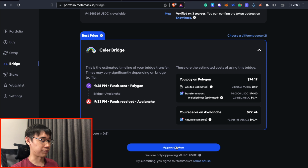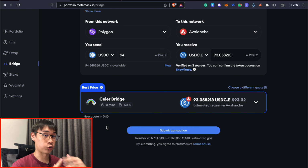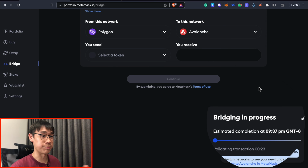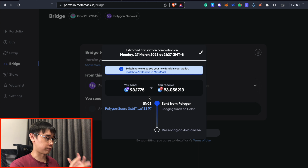So again, I'll need to perform another token approval as I'm interacting with yet another smart contract on the MetaMask Portfolio dashboard. After you have sent over the token approval, you now need to submit yet another transaction to kickstart the bridging process. This bridging transaction may take longer than a swap, and it is estimated for me to wait around 8 minutes before I'm able to receive the funds on the Avalanche network. You can click on this button here to expand the transaction details, and right now the funds have already been sent to the Celer smart contract, and I'm waiting for the USDC to be sent back to my wallet on the Avalanche network.